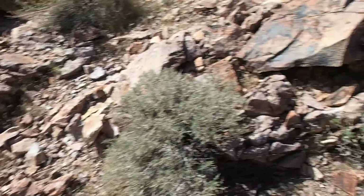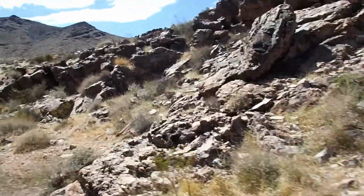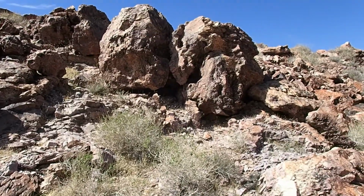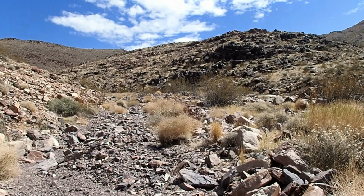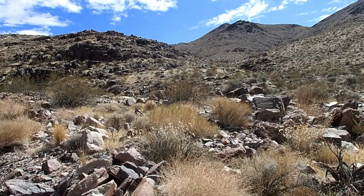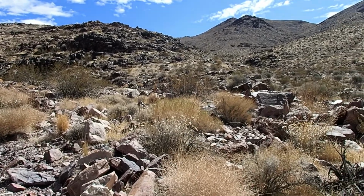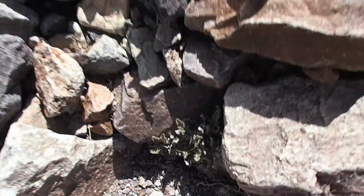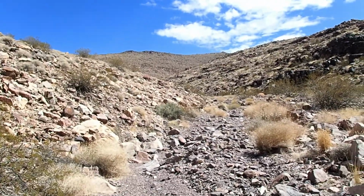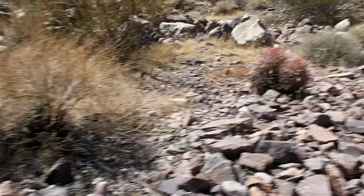Sphaeralcea leafing up. Ambrosia, Bahiopsis, all the familiar friends and others. Some unique stuff going on. Asteraceous shrubs that aren't common elsewhere in the Mojave and Nevada. We got a fern. How about that? Let's never see ferns along washes in the deep Mojave. This is something else.